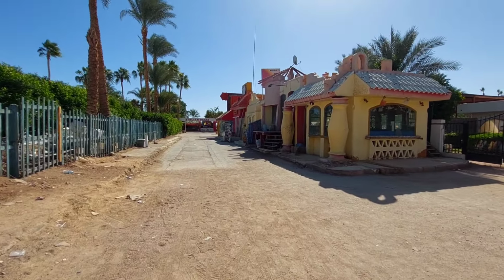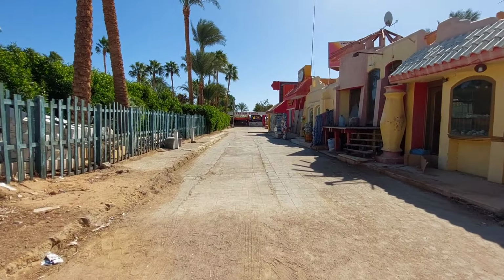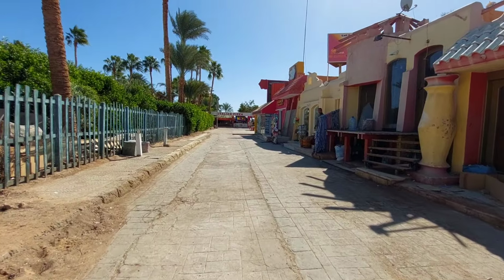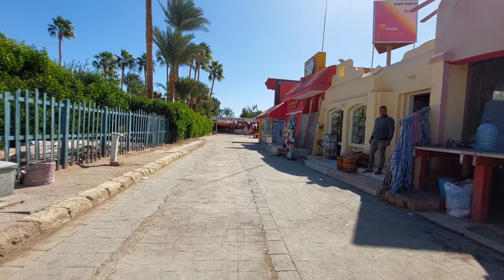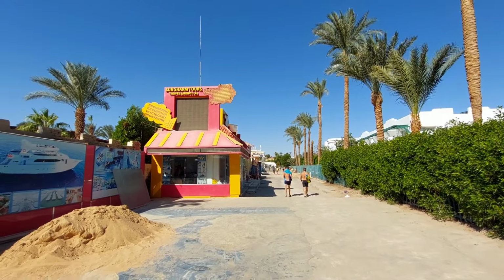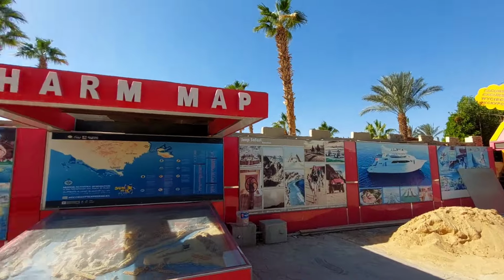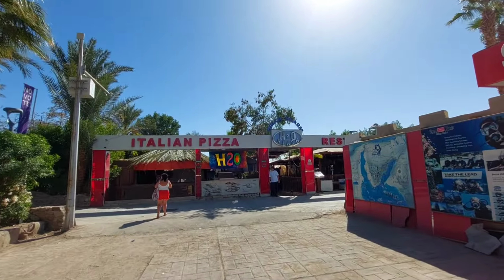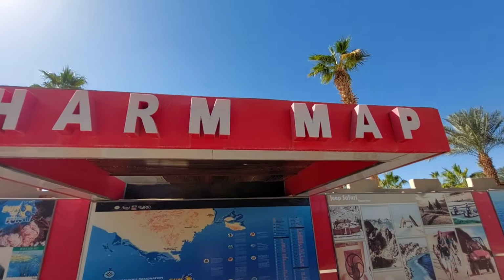Like I say, it's our first time in this country. Not our first time to Africa, but first time here. That's where we've walked. It's a little market and a little souvenir shop on your right hand side. An Italian restaurant there. This is a Sharm map.